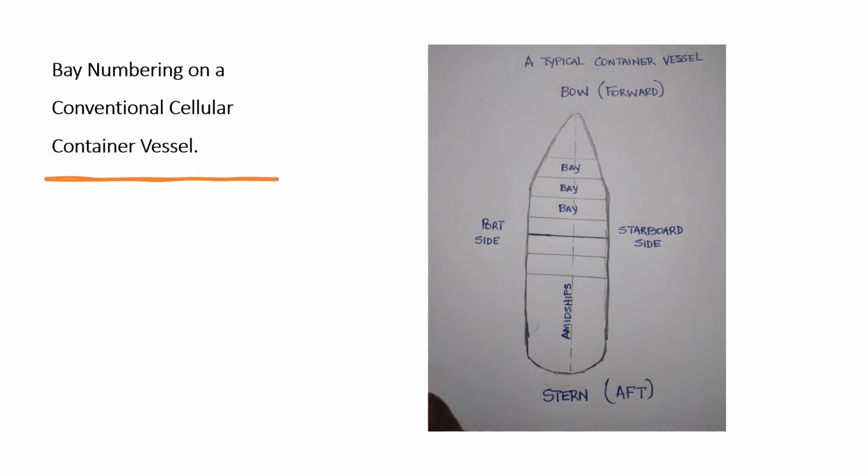The majority of the vessels, the bay starts at 02 and then they will proceed to 04, 06. But why did we skip out this bay and this bay, 04 and 08? Now let us look again. If we start with bay 02, the forward side of bay 02 is 01 and the after side is 03.